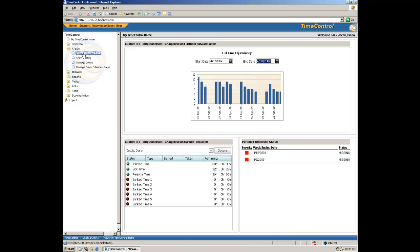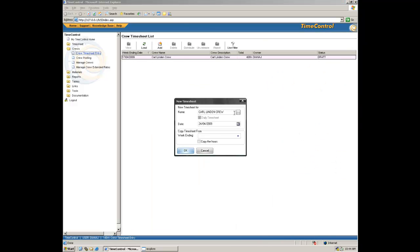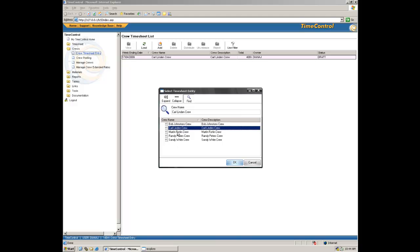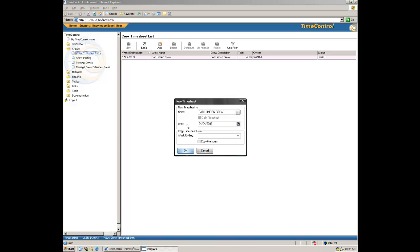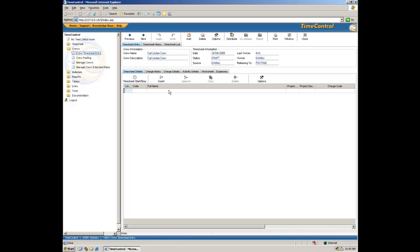Well, for Diana, let's go in and put in a crew entry for a timesheet. We have one created already, but we'll add a brand new one. She can select from the crews that have been predefined. So if we select one of those crews, and we can select the date that it occurs on, we can just adjust the columns here a little bit so we can see more of it.